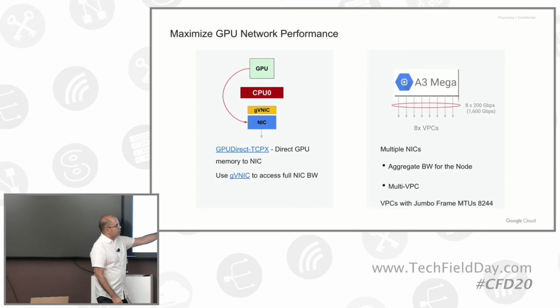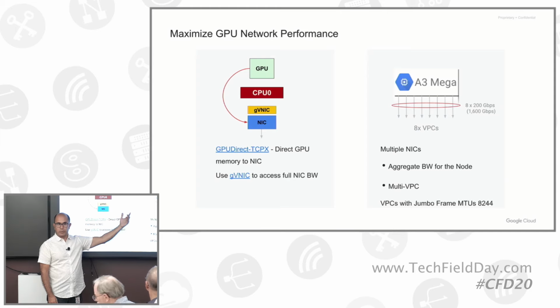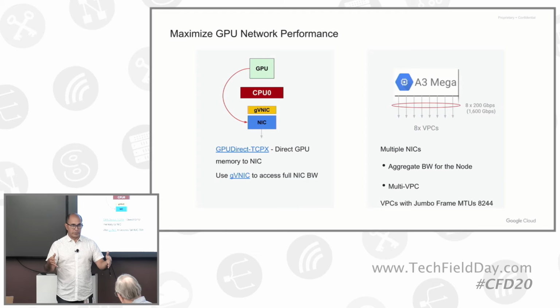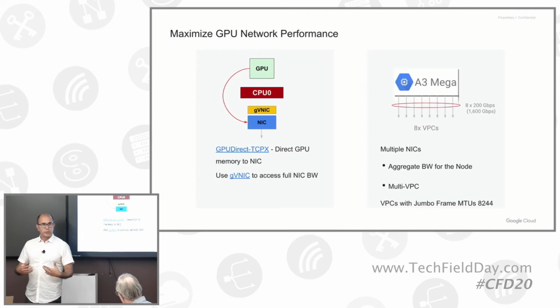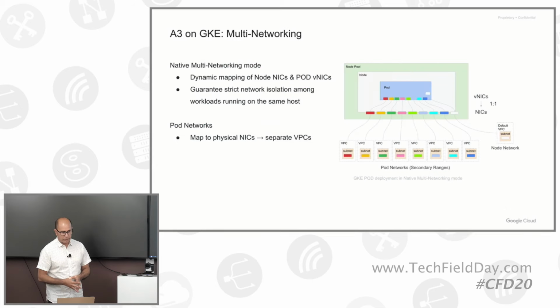But since we are in the pod, we need to have a multi-NIC environment for the pod. So a single pod that goes to one network over multiple NICs. Right? And we'll talk about that one network, because I have the multiple NICs, I am now mapping to multiple VPCs. So now I have 8 networks that I am connecting to, and I'll talk to that in a second. But we want to create that aggregate. Basically, what we're looking for is creating a bundle.